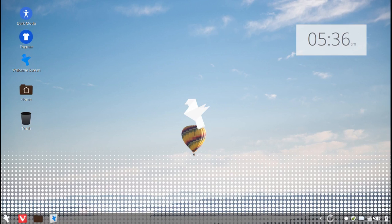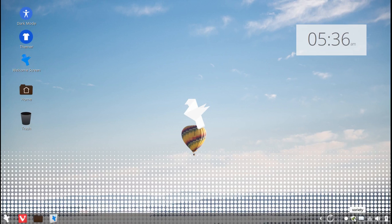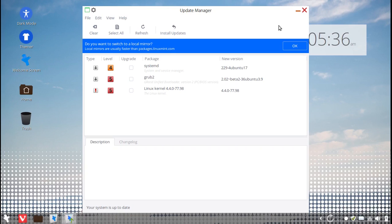So let's continue. Here's the time. As you can see, on the other layouts that was much easier to see, like time settings, battery, volume, and player. Internet and Wi-Fi will be here also. Variety. Nice. Updates. Okay, some more updates.